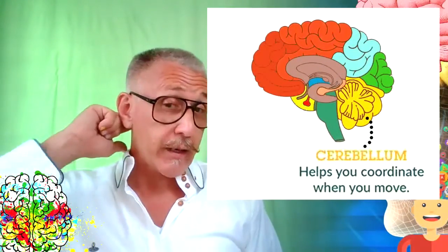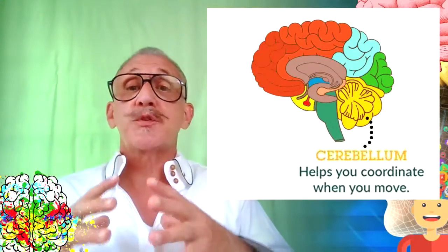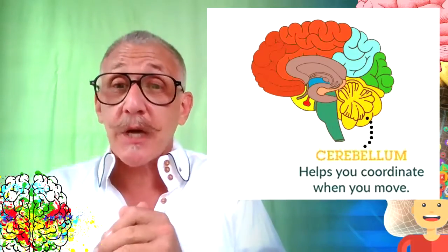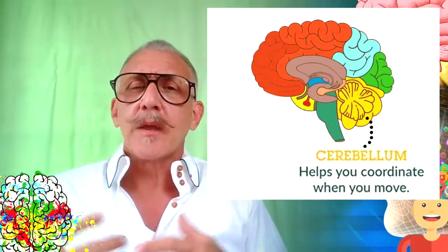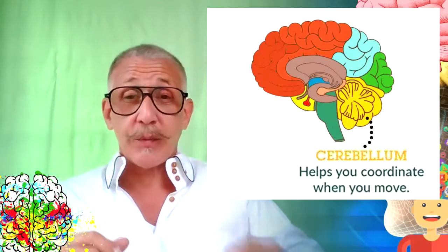Now, to the back of our brain is the cerebellum. The cerebellum helps you coordinate when you move. That's your balance. As a child, it's not as well developed because we haven't quite gotten our balance development done. But as we start to learn that, we start to learn how to control our body and balance and move.